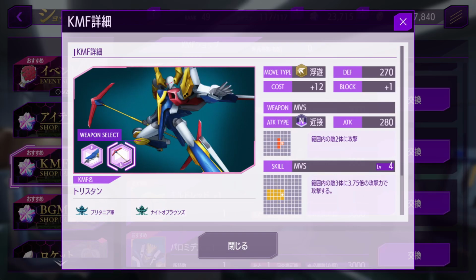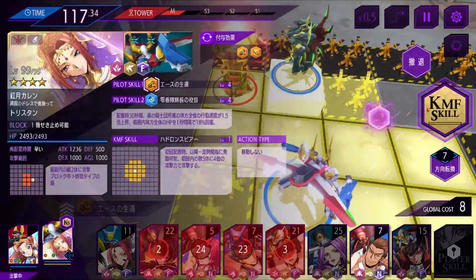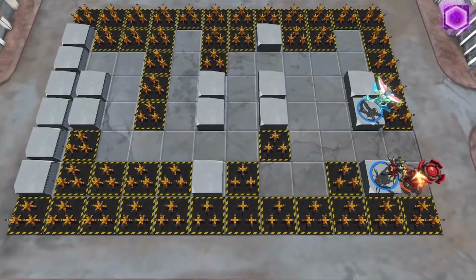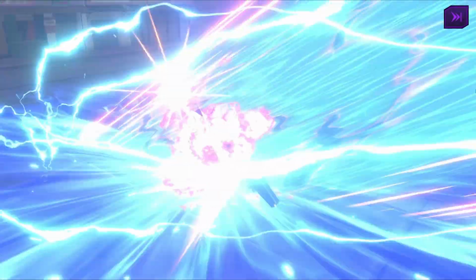Upgrading this weapon increases the defense and the attack stats for the Tristan's melee weapon. I like the range of this special and that its skill gauge fills up completely on deployment. Waiting to charge is annoying, but it doesn't hurt the weapon.